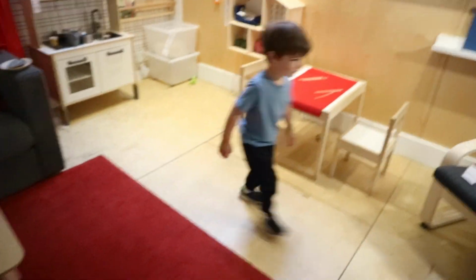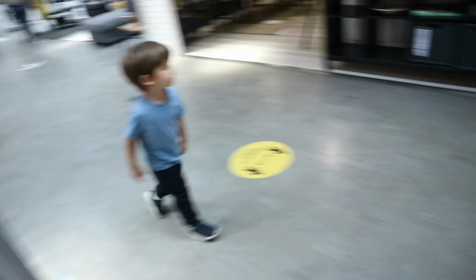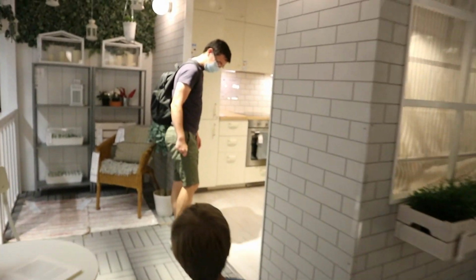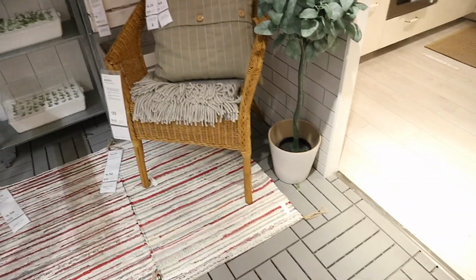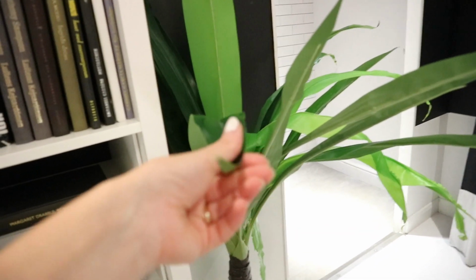Let's go find some more pandas. That's the dream. Now this way, Victor, this way. Oh, look in here. Let's see this kitchen. Oh, that's a pretty cool floor. It's a nice plant. Is it fake? Kind of looks like it is.